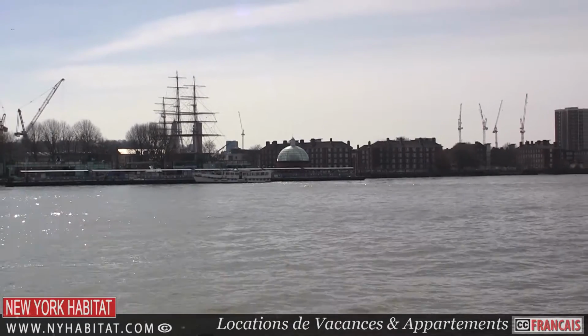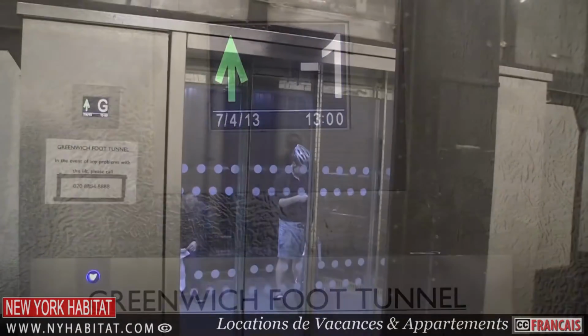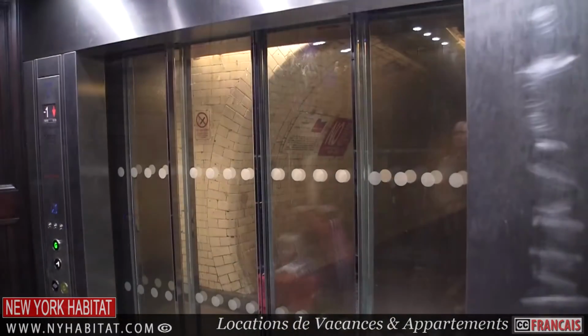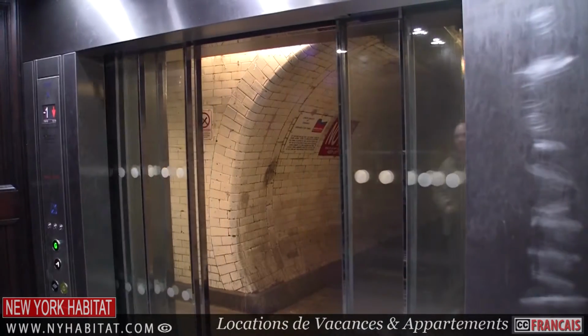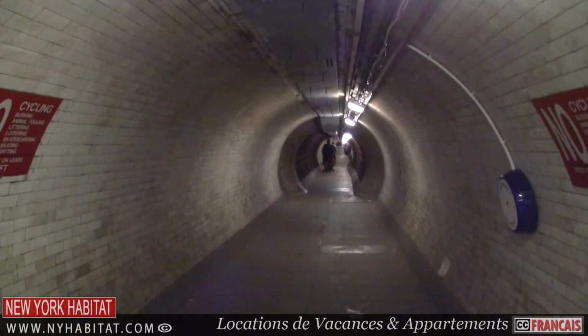Did you know you could walk under the River Thames? This tunnel beneath the river has been opened since 1902. Built to replace an unreliable ferry service, this 370-meter tunnel will take you from Island Gardens to the south side of the river, near to the Cutty Sark in Greenwich.